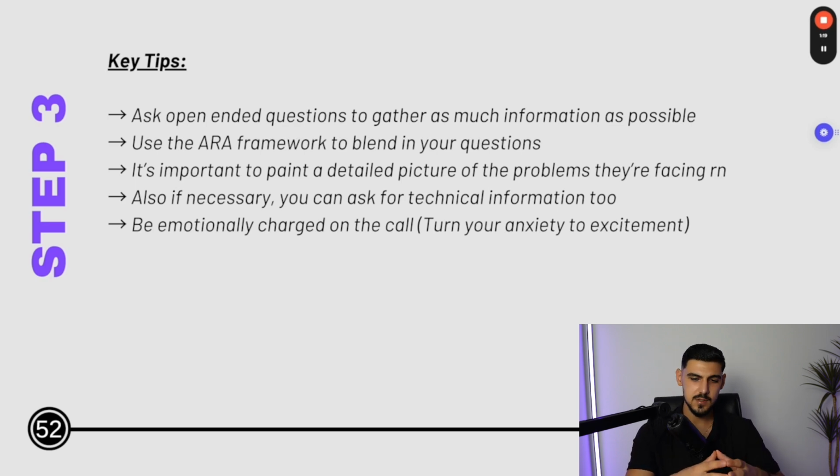What that does is it serves a lot of purposes. The main one is it enhances and strengthens the relationship because you're relating with them. You're giving them a sense of who you truly are, and you're making them trust you. This is where trust is being built. It's important to paint a detailed picture of the problem they're facing right now. So that's why I said try to quantify the problem, try to make it something that you can grab. Also, if necessary, you can ask for technical information as well. If that's something you need to know from your clients to do business with them, gather that information too.